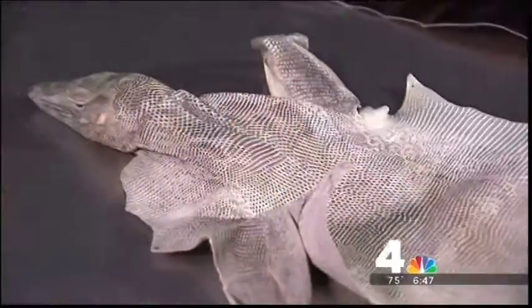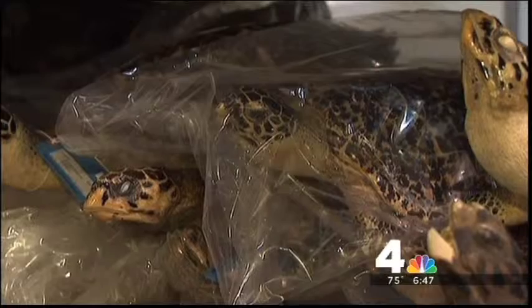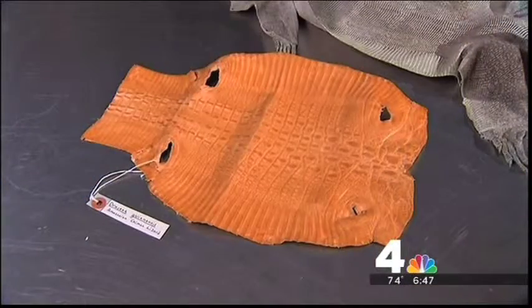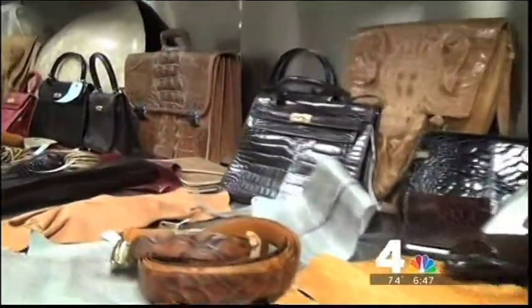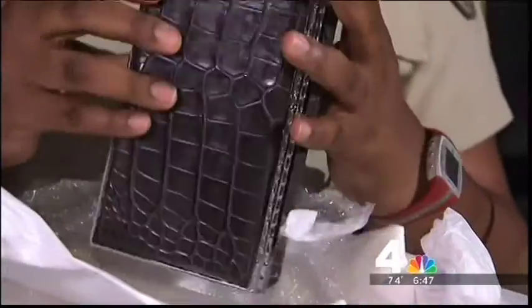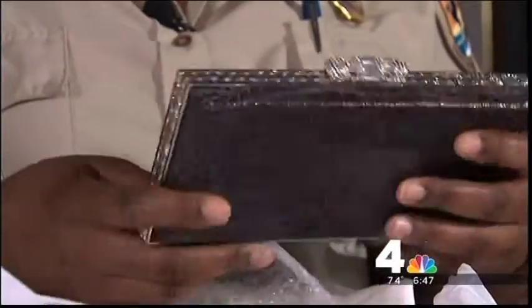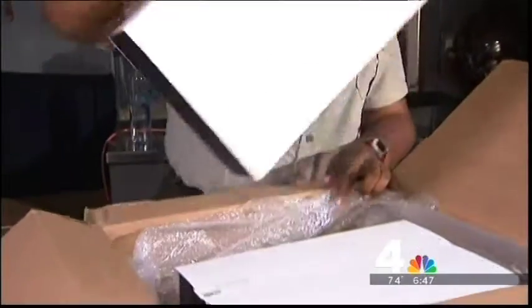Just because it's on the shelf doesn't mean that this species does not need to be monitored. Aziz says it's illegal to use endangered animals like the sea turtle in any kind of commercial trade, but under international treaty, you can use some threatened species like alligator or crocodile if you have a permit showing it was farmed or legally trapped in the wild. So those paperwork mistakes can be critical. Take this clutch. The value of this handbag is $3,500. It's advertised as crocodile, but the permit she has says it's American alligator.